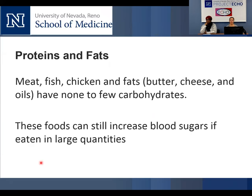Proteins and fats have little to none carbohydrates. Just so we're all on the same page, proteins would be meat, fish, chicken, and fats would be things like butter, cheese, oils. Peanut butter would fall into that as well. And as I mentioned, these can also increase blood sugars, but it's more if they're eaten in a large quantity and a high amount.